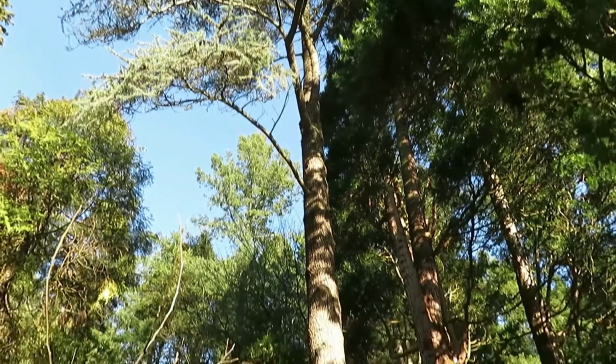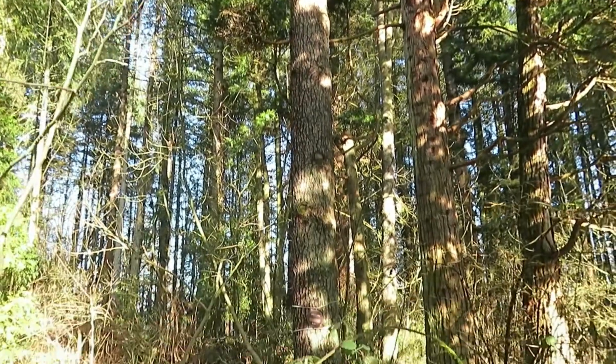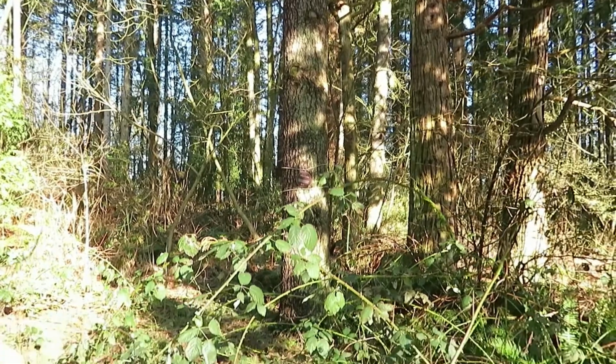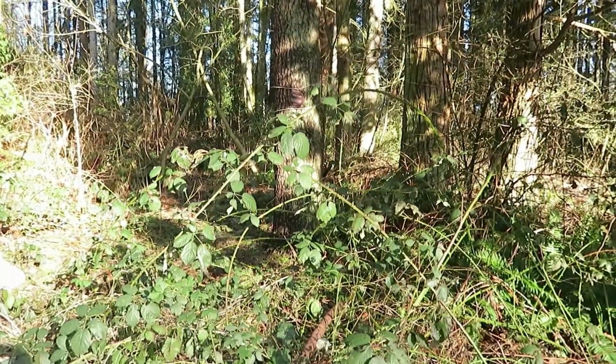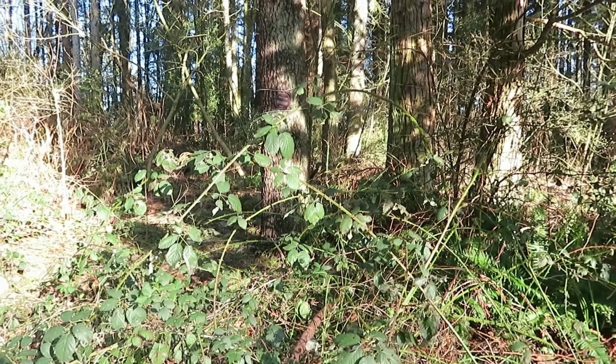This tree is the Atlas cedar. In its small form, it's used for making bushes and hedges. It's actually a native of Africa. Comes from Africa, the Atlas Mountains in Africa.